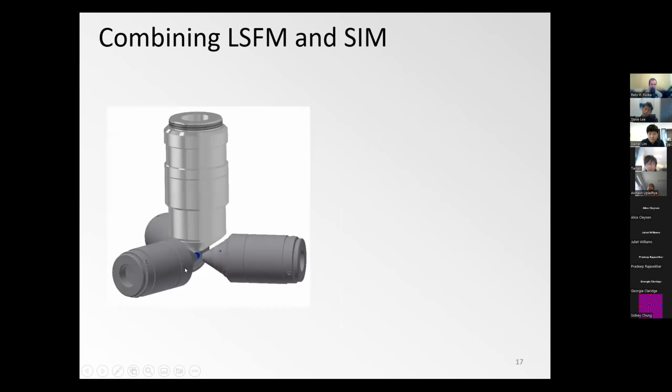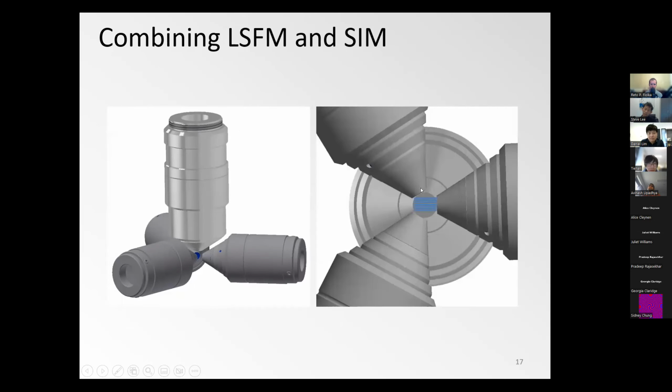So conceivably, we could also just add 2 more lattice Lightsheets from different angles and put the detection objective on top. So if we were to look from the bottom, we could launch a structured Lightsheet from here and take turns illuminating the sample.